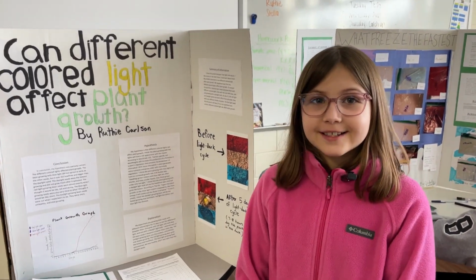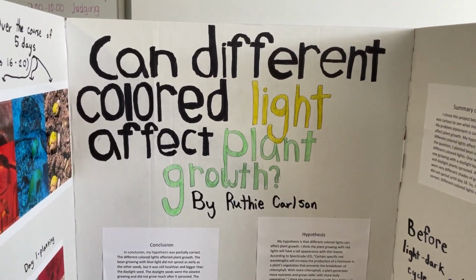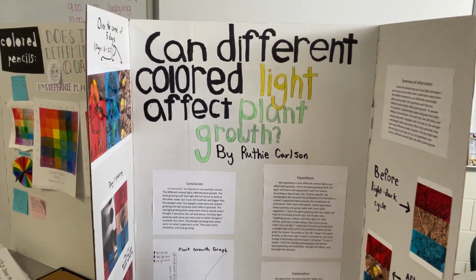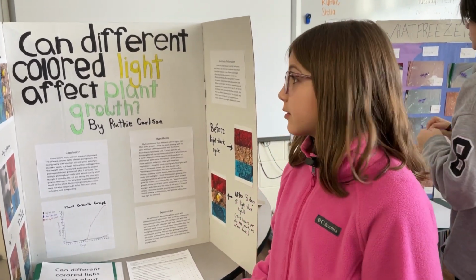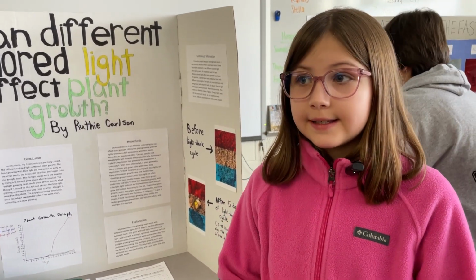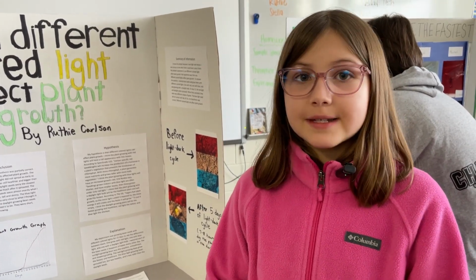My project title is called Can Different Colored Lights Affect Plant Growth? So I'm Ruthie Carlson, and basically what I did was I grew 3 bean seeds, green bean seeds, and I put 2 in each pot, and I grew them in different colored light.